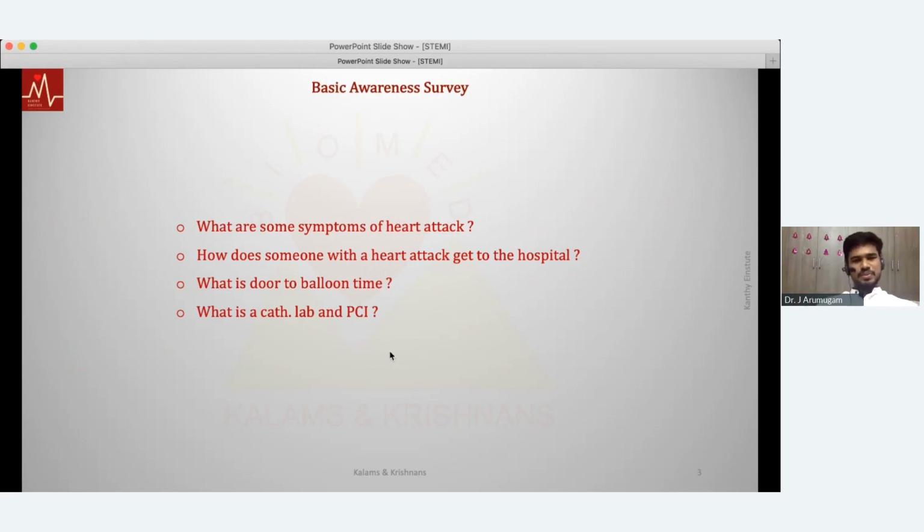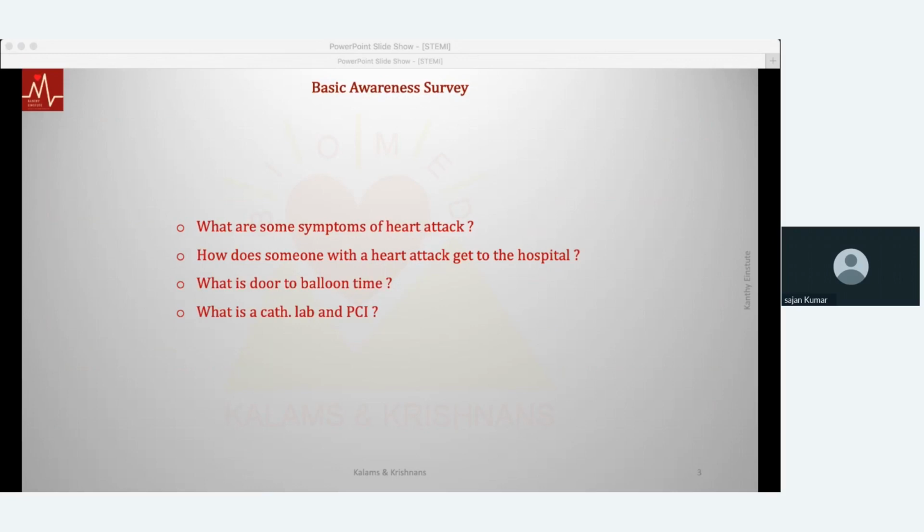Their own vehicle they go, or someone who is nearby, next to the person, takes him to the hospital. Fine, fair guess. Let's get to the next question.